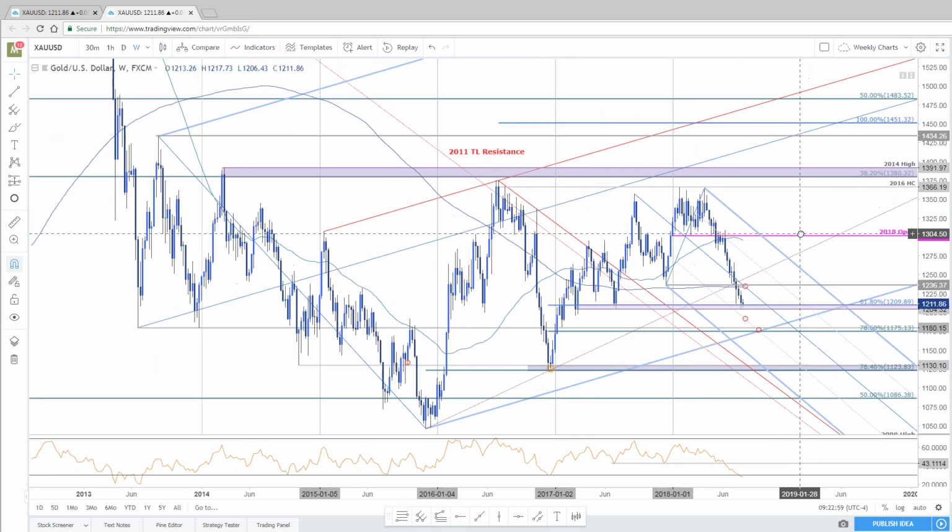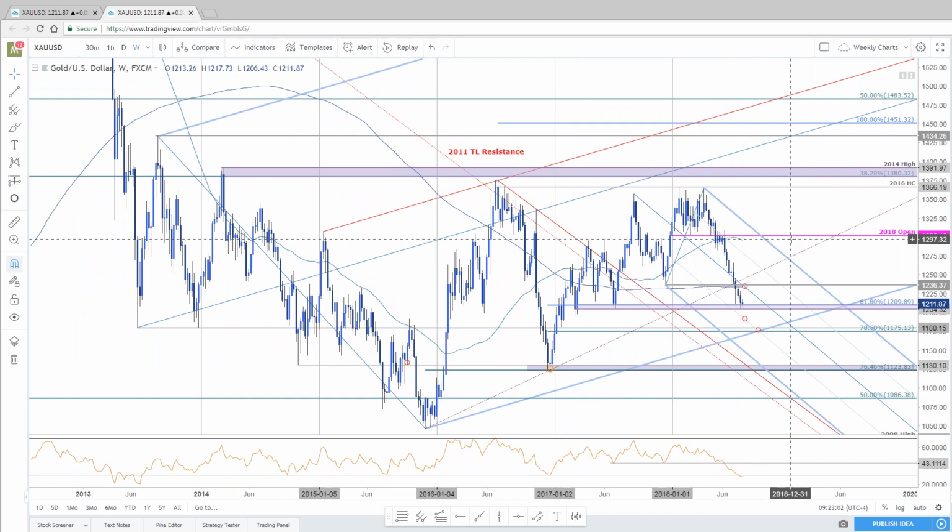The problem is that you have a push and pull with gold and the dollar. Increasingly better data will tend to help the dollar, because that means the Fed is likely to increase or hasten its approach on interest rate hikes in the future. That tends to be bearish for gold.